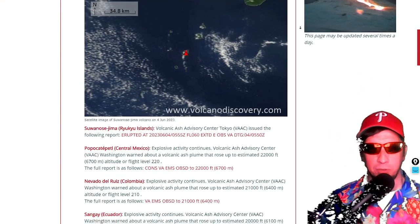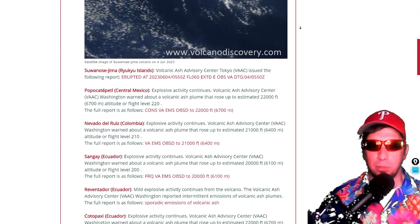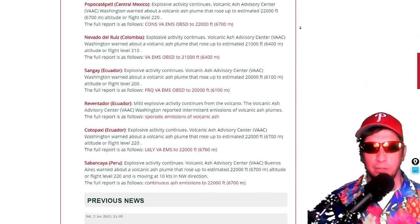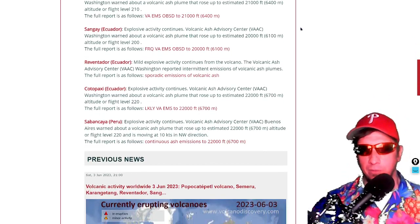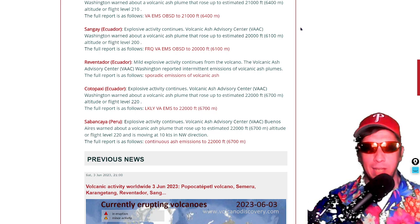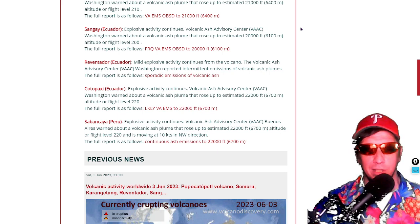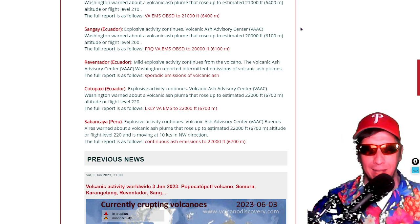These are the volcanoes currently erupting. Suwanosejima producing a 6,000-foot ash plume. Popocatépetl producing a 22,000-foot ash plume. Flight level 220. Flight level 210 over Colombia from Nevado del Ruiz. Flight level 200 over Sangay in Ecuador. Two other volcanoes erupting there as well. Reventador exploding. No indication on the size of the ash plume there. Don't fly your hang glider or ultralight aircraft over Reventador. Also, Cotopaxi exploding, flight level 220, flight level 220 over Sabancaya in Peru as well.